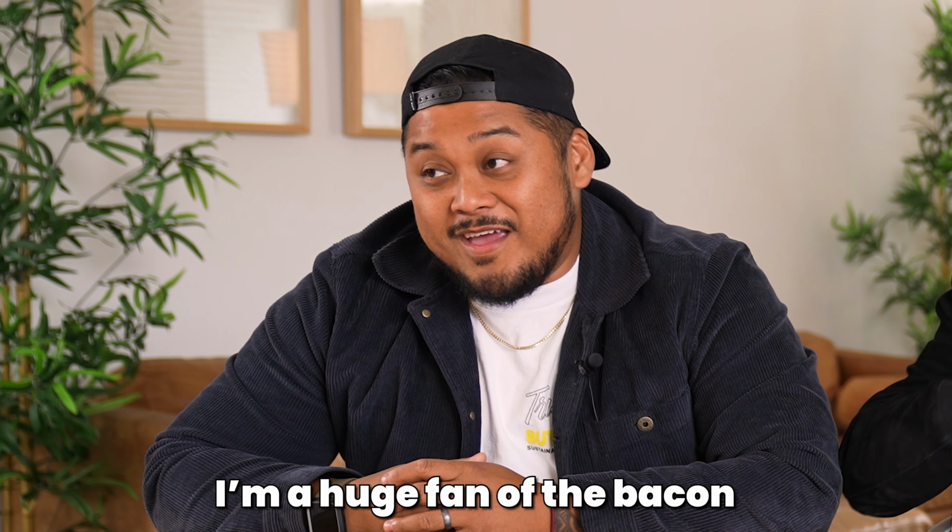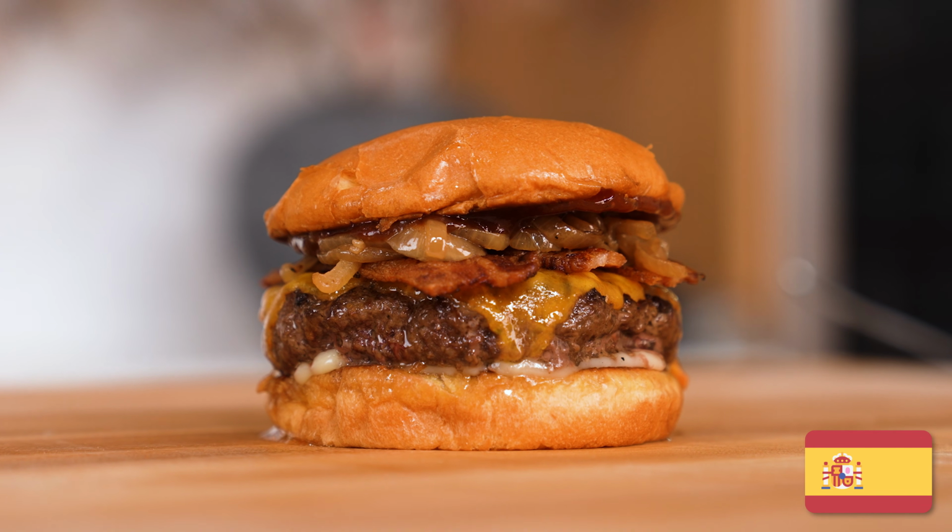It's really good, but it's not blowing me away. I'm a huge fan of the bacon western cheeseburgers out there, and this is a fancier version of that. It's good. It's a really good burger. It's voting time. 1, 2, 3.